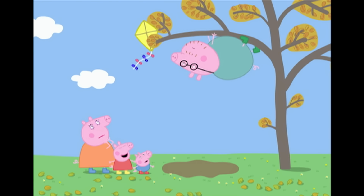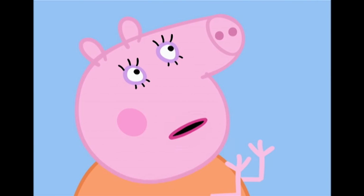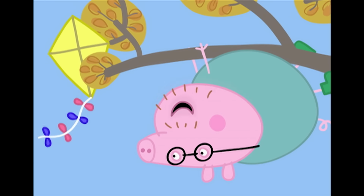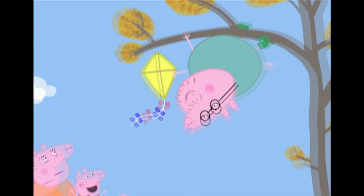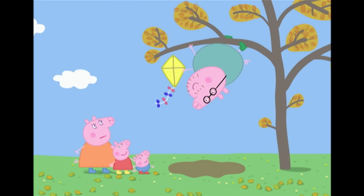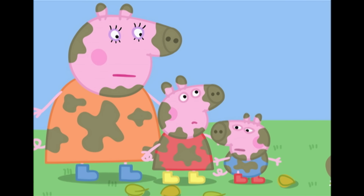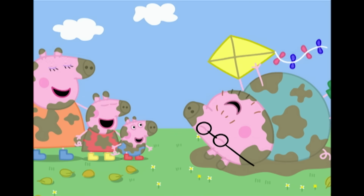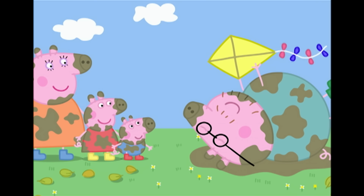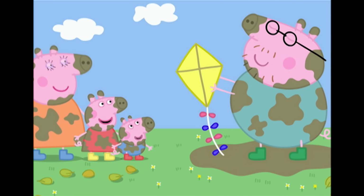Please be careful. Just a bit further, Daddy. Daddy Pig, you are much too heavy for that branch. Nonsense! I know exactly how heavy I am. There. Hooray! Daddy Pig has rescued the kite. Oh dear. Everyone is covered in mud. It's only mud. Luckily, Daddy Pig hasn't hurt himself. And the kite is out of the tree. Hooray!